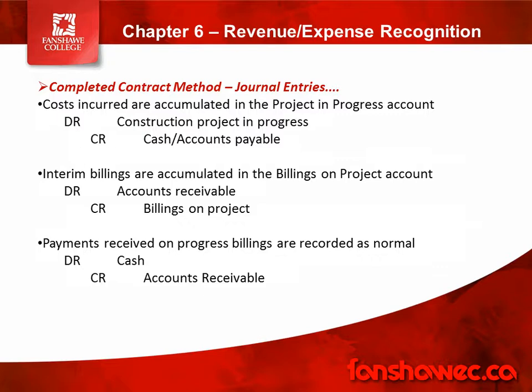Okay? So my costs incurred for the year, that's the first entry I make every year no matter what. How much did I pay for the project or invest in the project? I'm going to put that to my PIP account. The second entry we make every year is how much did we invoice the client, the customer, right? Those interim billings we talked about that help us fund the project. We get to send them invoices based on a schedule that's typically identified in the contract, based on a percentage of completion. We get to send them invoices that say, hey, we need you to pay this amount of money to help fund the project.